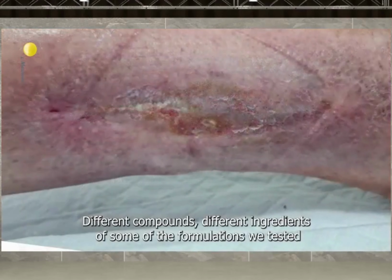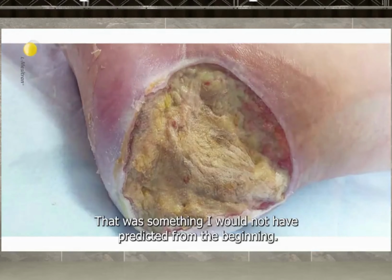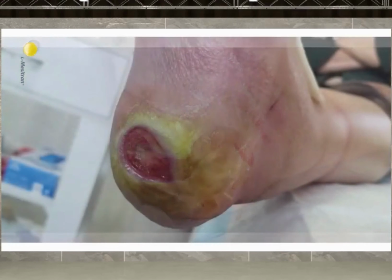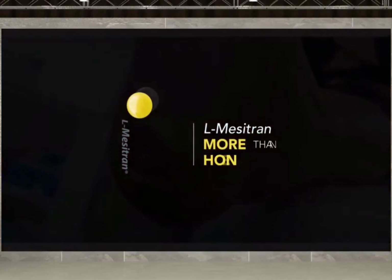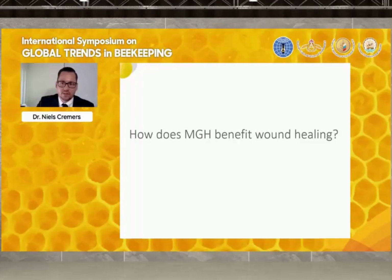Different compounds, different ingredients of some of the formulations we tested seem to work synergistically, so they seem to increase each other's activity. That was something I would not have predicted from the beginning. Its antimicrobial activity.